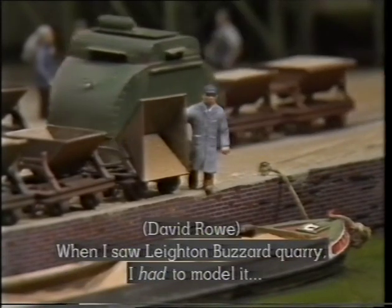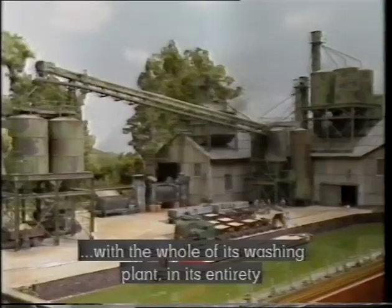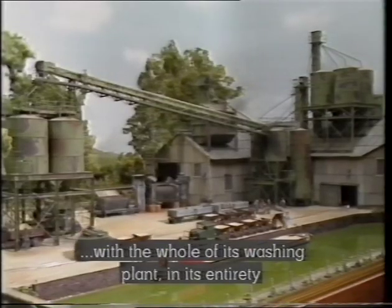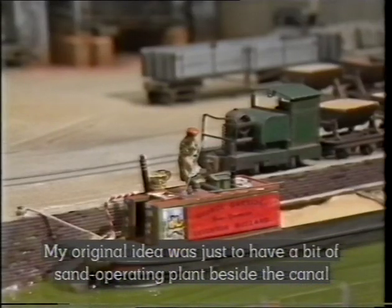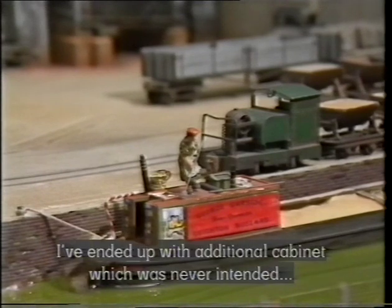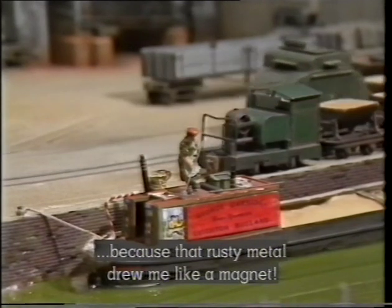When I saw the Leighton Buzzard quarry, I knew straight away I had to model it with the whole of its washing plant in its entirety. My original idea was just to have a little bit of sand operating plant at the side of the canal. I've ended up with an additional cabinet, which was never intended in the first place, because that rusty metal drew me like a magnet.